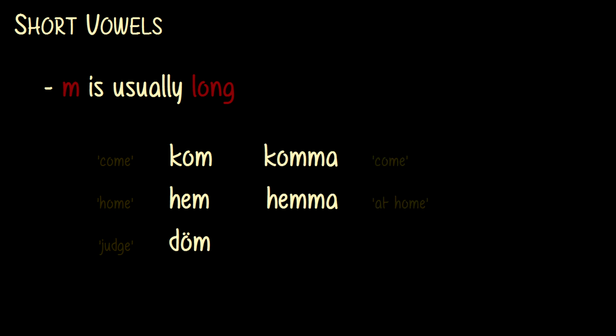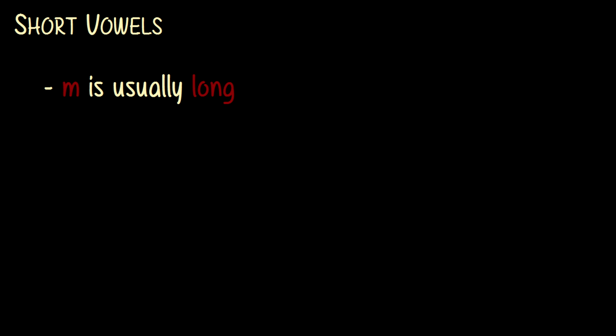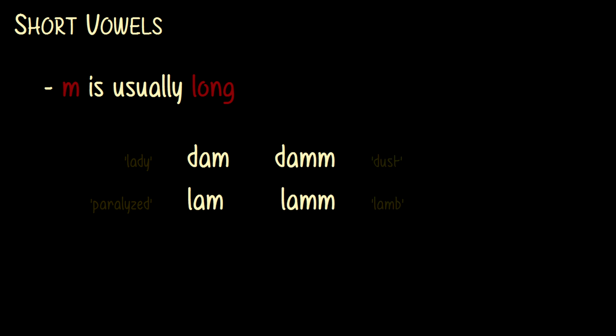Between vowels, it's usually written double, as in komma and hemma. Not always, though. In döma, for instance, the M is still long. In a few cases, the M actually is short, as in dam and lam. In most of these cases, the words with a short vowel that would otherwise look the same are spelled with 2 M's. Damm, lamm. As a general rule though, assume that a vowel is short before an M, even if only one is spelled out.